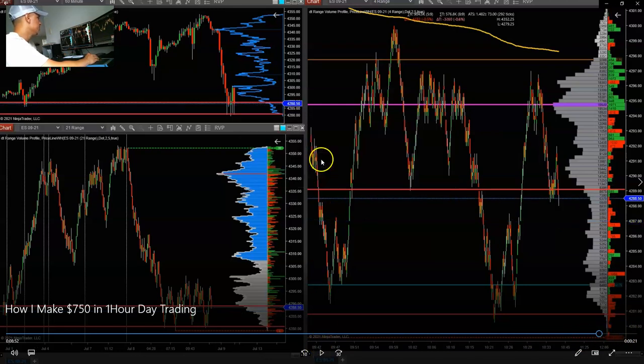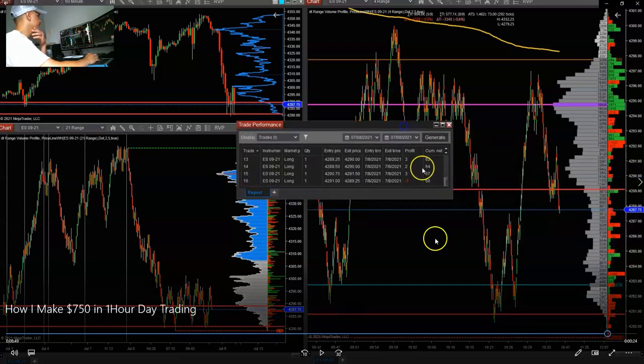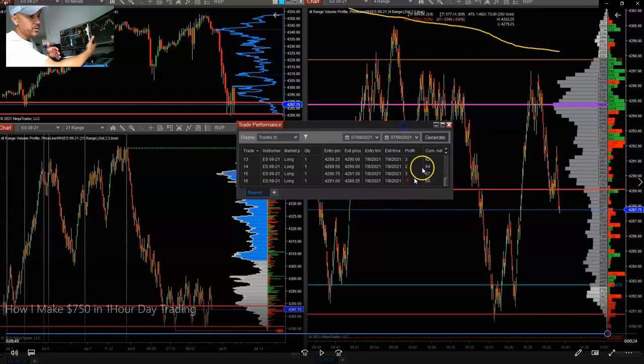Okay, here we go. Let's let it play. Let's get back to the trade where I'm showing my trade performance. You can see that the first contract only scored a couple ticks, at 67. And on the second contract, I lost 7 ticks.